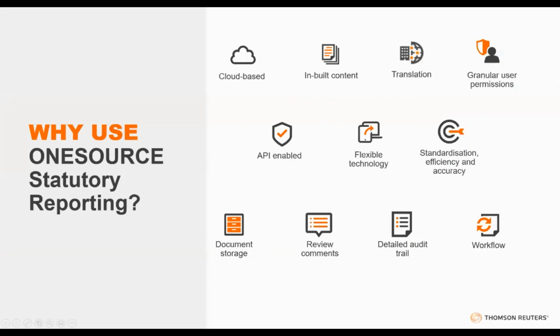So to summarise, why is it beneficial to use OneSource statutory reporting? Well, as we've said, it's cloud-based and therefore has all the connectivity enabled by that cloud technology. As we've highlighted and you've just seen, we have content across numerous jurisdictions to keep you compliant. And to support team members who do not have local language skills, we have translation. And to ensure that appropriate access is given to users, which can include your auditors, we have granular user permissions. So you can restrict where necessary who can do what and who has access to which entities.